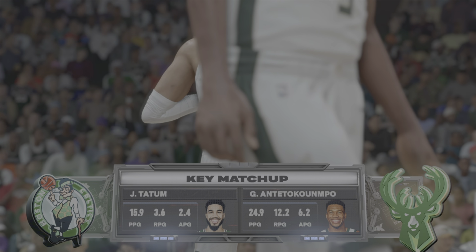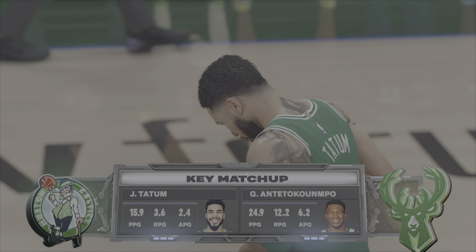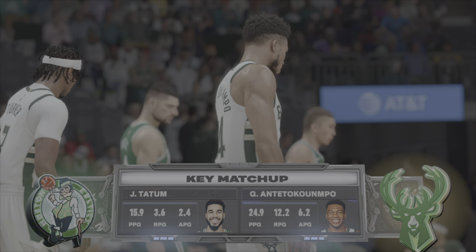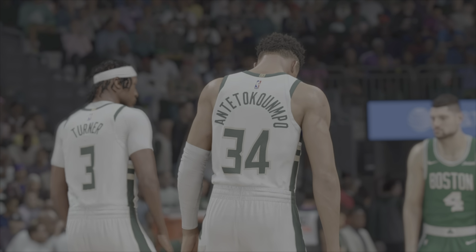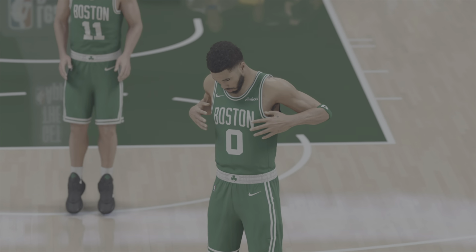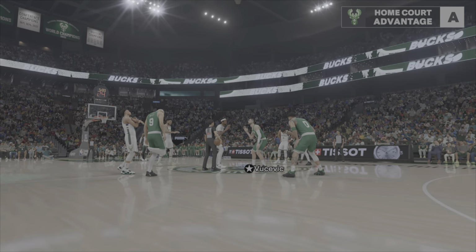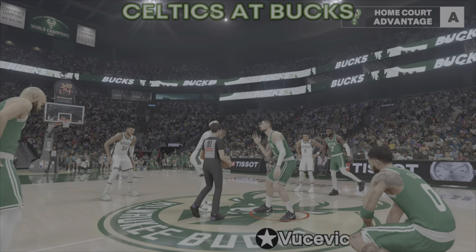So let's take a look at the Boston Celtics starting lineup. Dynamic duo of Brown and Tatum at the 3 and the 4. Pritchard and White are their guards. And it's Vucevic in at the pivot spot, manning the middle. And for Milwaukee, Turner at center with Antetokounmpo next to him. Rollins is out there with Kevin Porter. And it's Harris in at the small forward.